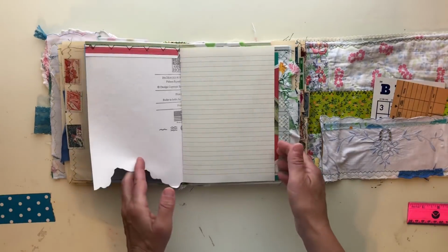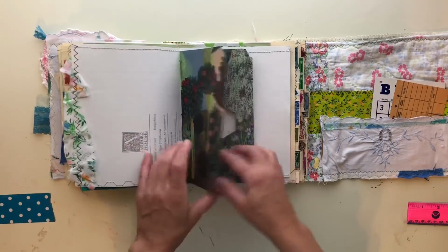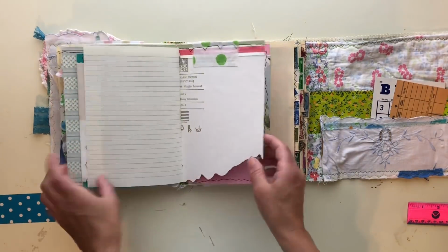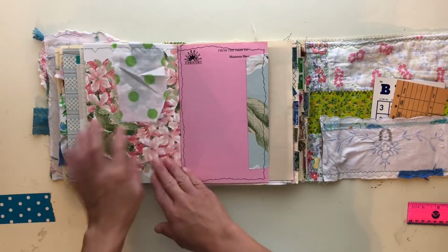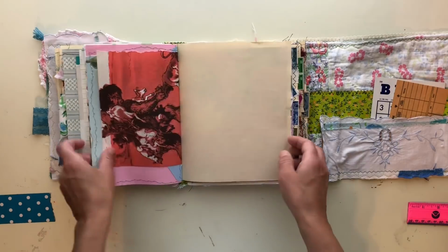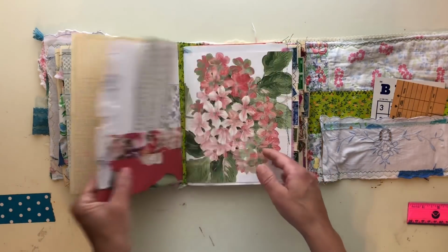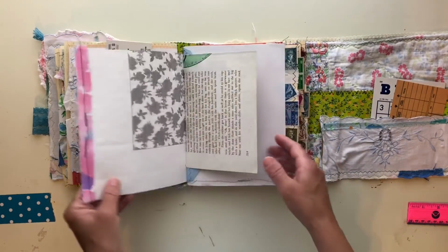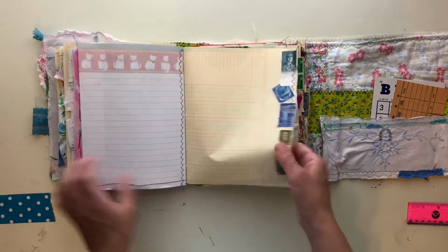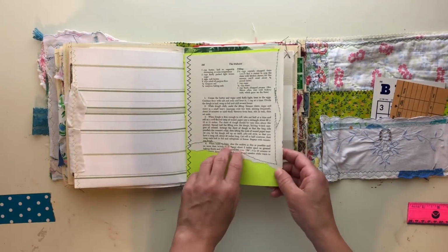And so it basically just follows the same. Each signature is kind of the same. And I just love, oh, this is some wallpaper border, so you'll get some decorative edging on that. I thought that was kind of cool. I just love the different textures that these pages have, you take the paper and the fabric, and I love how they go together, because journals don't have to be just all visual.